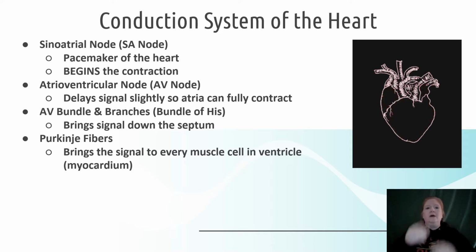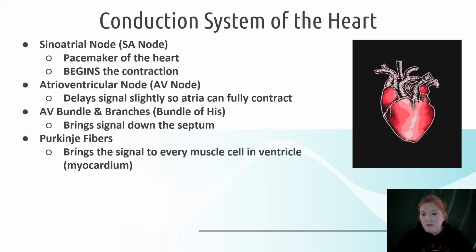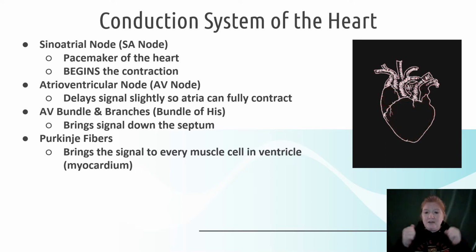AV node, oh, okay. Now the AV node sends the signal down the bundle of His, which is the AV bundle in branches, and it goes down the septum. Then once it goes down the septum, the signal goes through all these Purkinje fibers. So what's the point of the Purkinje fibers? Well, I want all of the muscle cells in the ventricle to contract at once. If this section contracts first and then this section and then this section, the contraction is going to be inefficient. So I need an efficient contraction in the ventricle. I need all of those cells to contract together at once in a coordinated contraction. That's what the Purkinje fibers do.